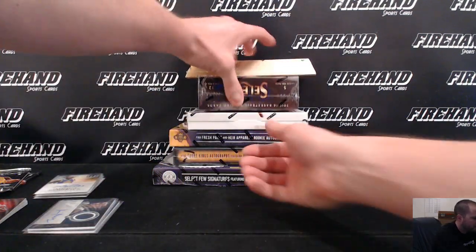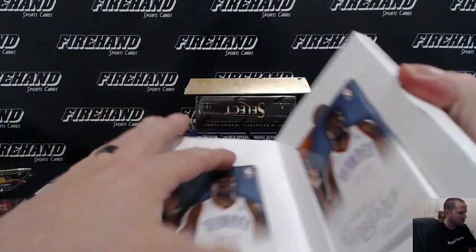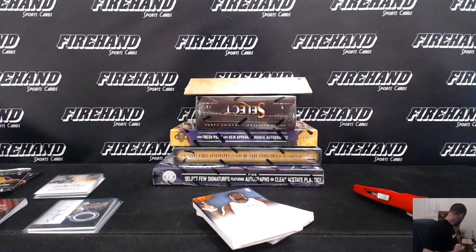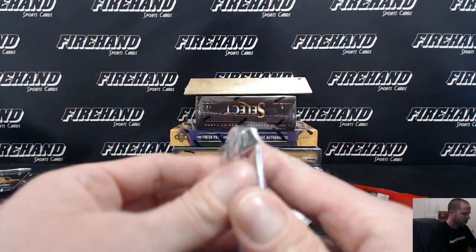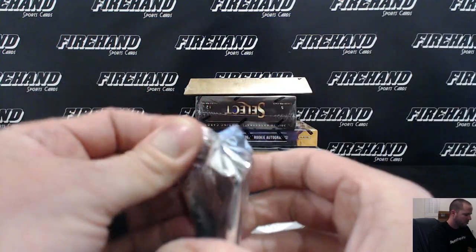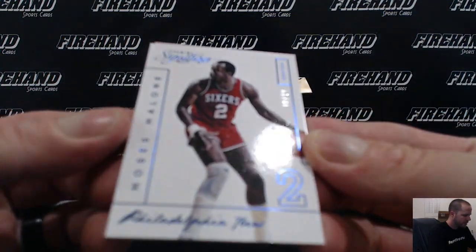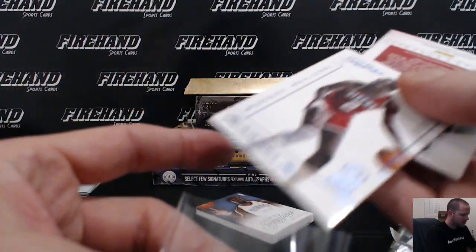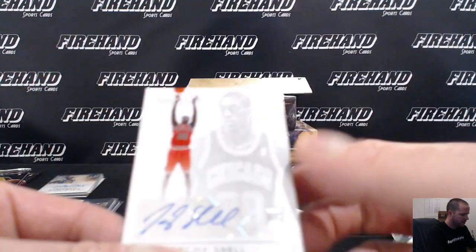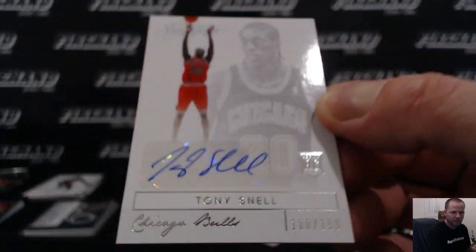Next up, 13-14, we got signatures. Moses Malone for the Sixers. Tim, TNJ0426. And Tony Snell, number to 199, rookie auto, Chicago Bulls. Scotchy black and red.